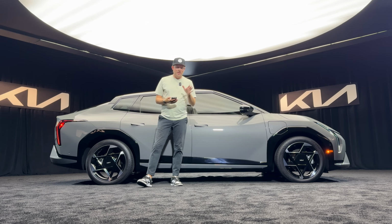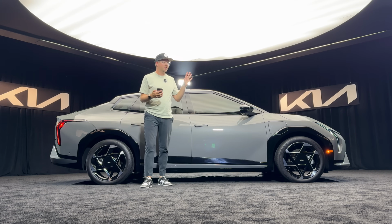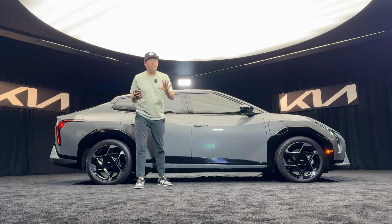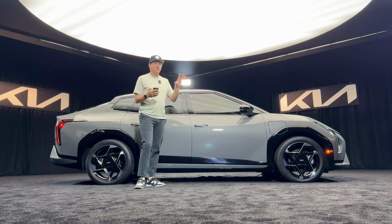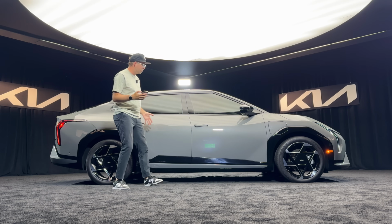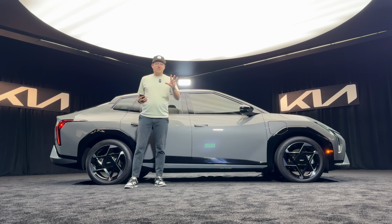But what they're aiming for with the ranges, which by the way are not EPA certified, they're just AER, which is all electric range in Kia's terms. What they're hoping the ranges to be are 235 miles for the small battery Light, and then 330 miles for the big battery Wind, or 300 miles for this GT-Line because of bigger wheels and tires and maybe some slight aero changes. Again, not EPA range numbers.